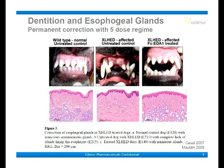The second issue is that not all of the phenotypes, or the clinical issues that we see in our patients with XLHED, are represented in these two animal models. For example, mice have only one set of teeth. So the issue of baby teeth and adult teeth can't be studied there.